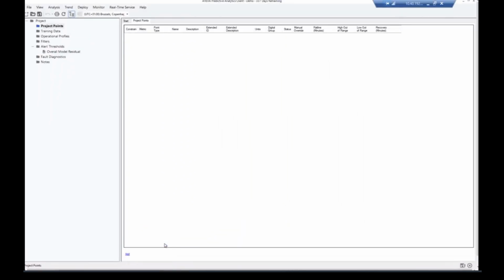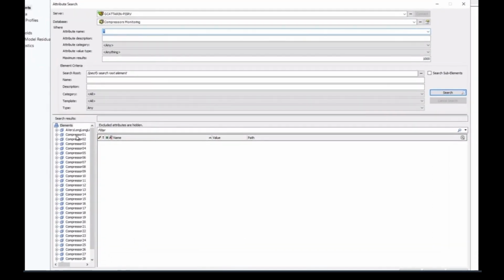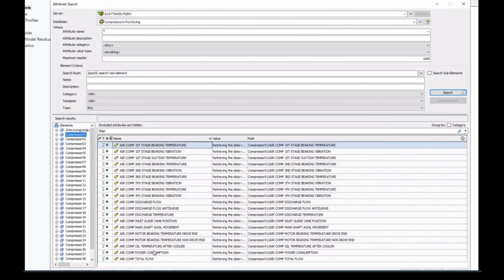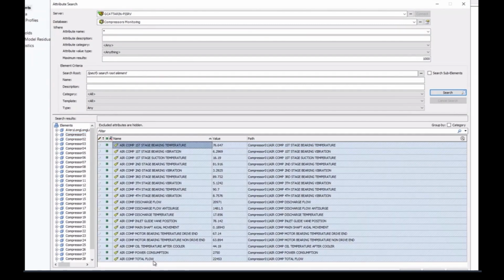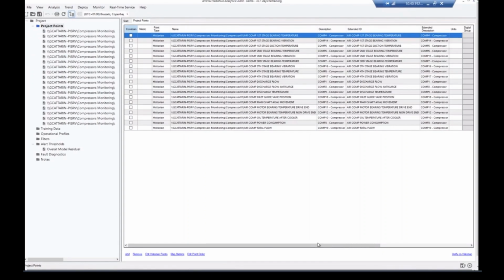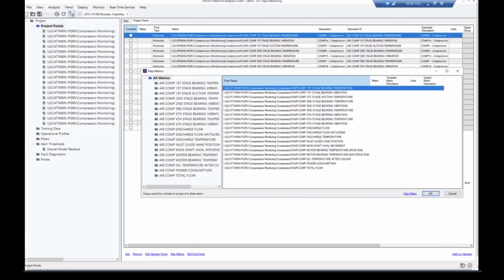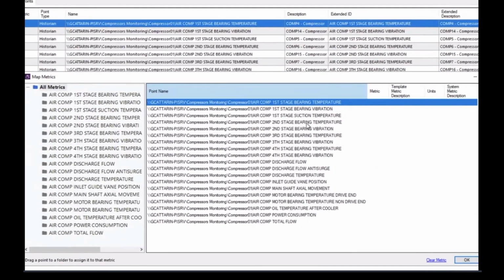Once you have configured your RTS for PI Asset Framework, you will then select the asset that you want to look at. You can already see you have your whole asset structure that's available. You can just select all the tags that you want to import. You can then click OK, and all those tags will be imported into your project. You will then have to map those tags to a matrix, which is a bit manual, but there's a quicker and more efficient way to do this.